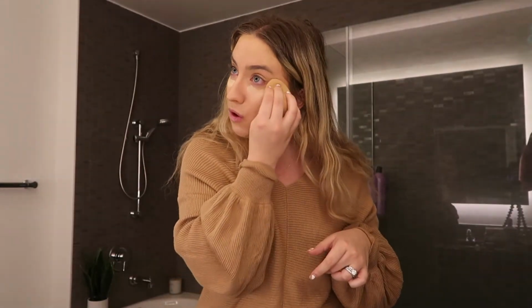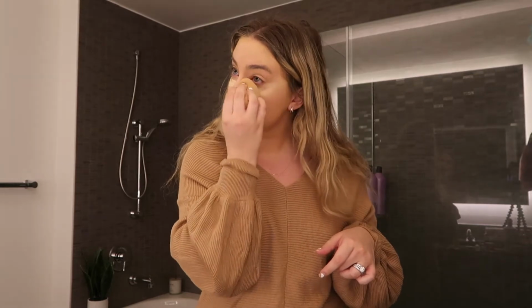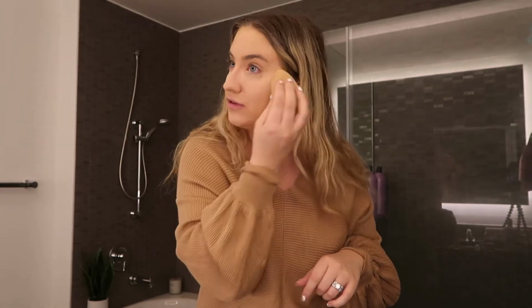Like I said, with the concealer, you want to blend it upwards. So that is what I do. And just keep it in that place so you can see it pulls your face up instead of dragging it down.